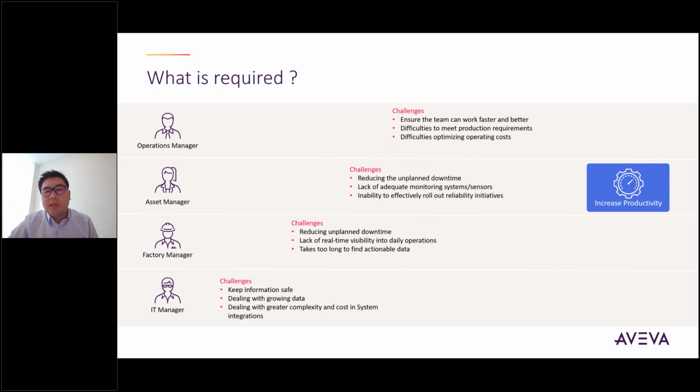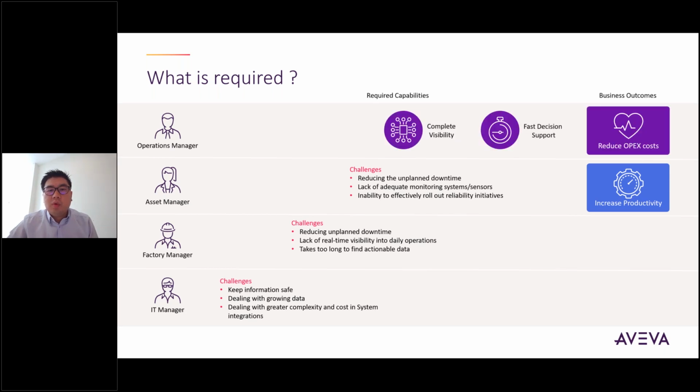We start with the operations manager. Typically the challenge is that the operations manager needs to ensure the team is working faster and better. Sometimes you have different production targets in your plant, right? So without the proper tools, they find it difficult to meet the production requirement, and you also need to optimize your operating costs. With Aviva solution, you are able to reduce your operating costs, you have complete visibility of your plant, and you also have fast decision support.